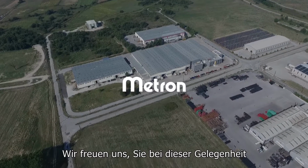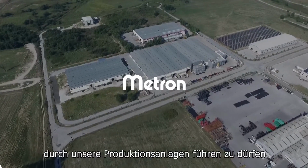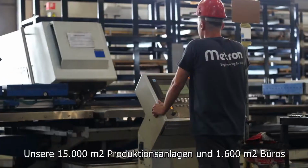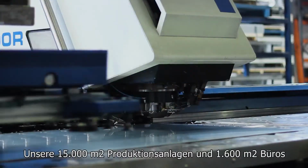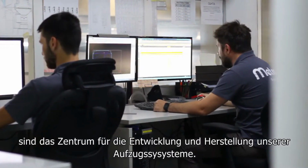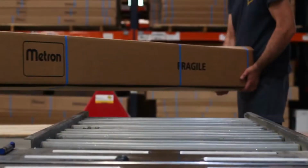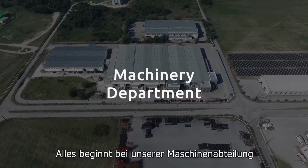It's our pleasure to have this opportunity to guide you through our manufacturing facilities. Our 15,000 square meter production facilities and 1,600 square meter offices are the central hub for designing and manufacturing our elevator systems. It all starts in our machinery department.